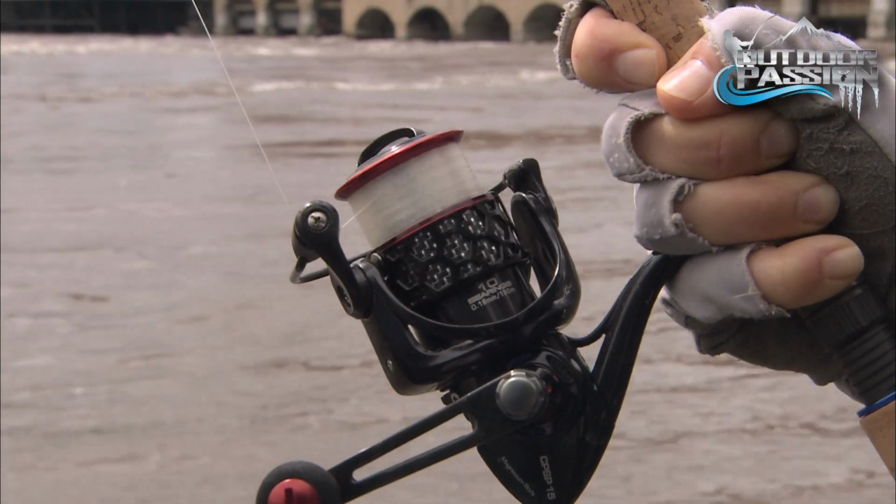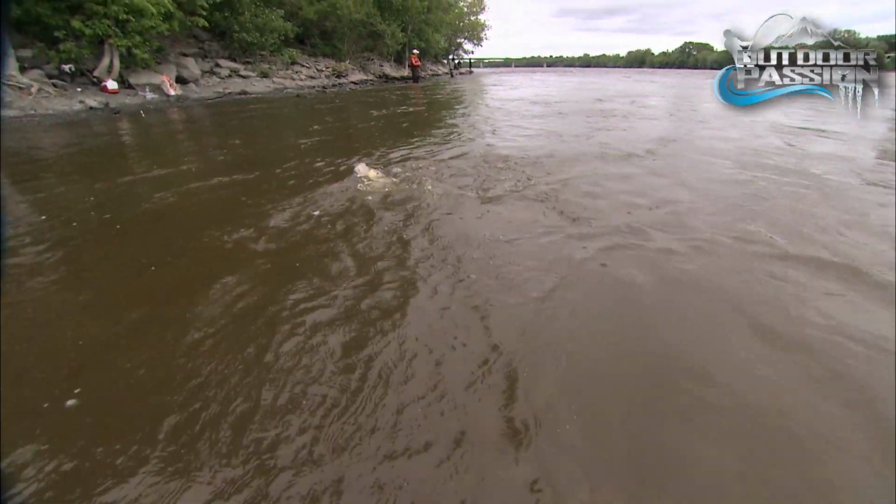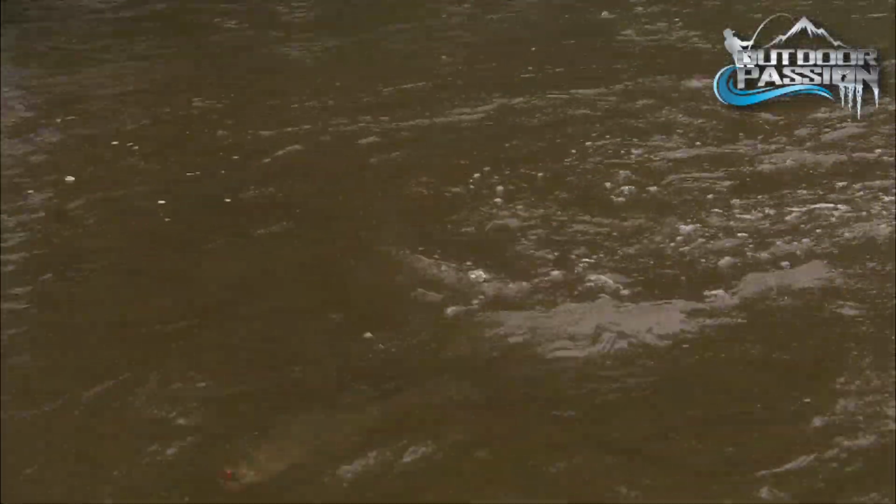Set the drag a tad lighter than normal so they can easily strip line off if they catch the current. It also makes it more fun and you are less likely to lose as many fish.